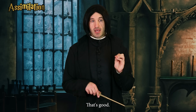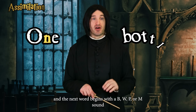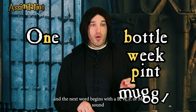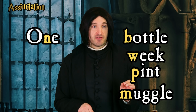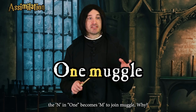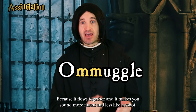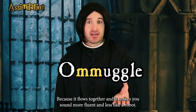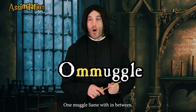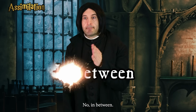That's good. And when one word ends in an n sound and the next word begins with a b, w, p, or m sound, for example, one muggle, the n in one becomes m to join muggle. Why? Because it flows together and it makes you sound more fluent and less like a robot. One muggle. Same with in between.